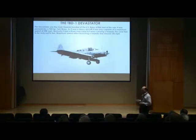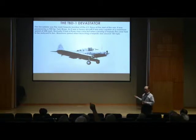All right, we'll talk about this plane, which was really good when it was first made, but by the time World War II rolls around, it's quite obsolete. This is the Devastator. This is our standard torpedo bomber. It's underpowered. It's heavy. It's slow. 208 miles an hour.